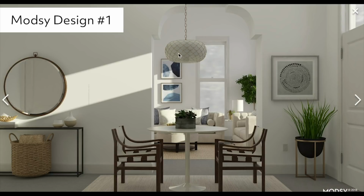I do quite like the pendant light that they gave us. It's still kind of traditional, but it's a little more fun with those, it's sort of like fish netting, gold fish netting over the lampshade.